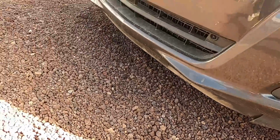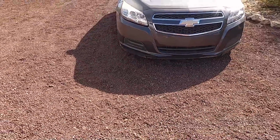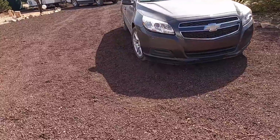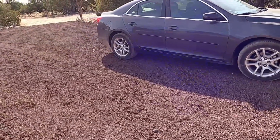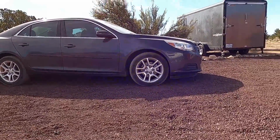I'm probably going to take that off because we're driving down dirt roads and there's a couple of high spots, and that thing is going to probably touch occasionally on the high spots. So if I take that off, it'll bring the level back up to what the sides are, and it'll have lots of ground clearance then. But what a blessing.